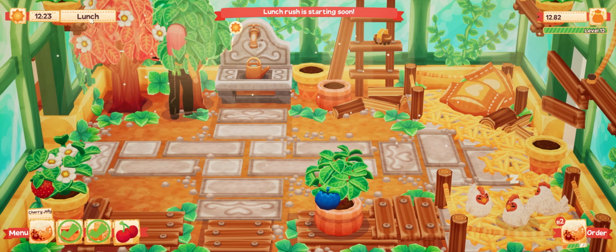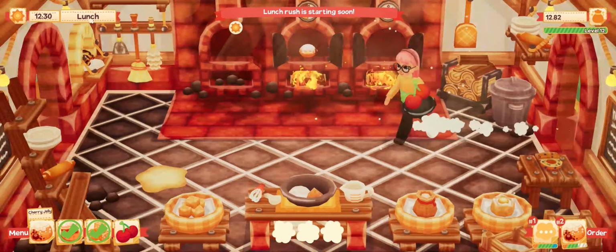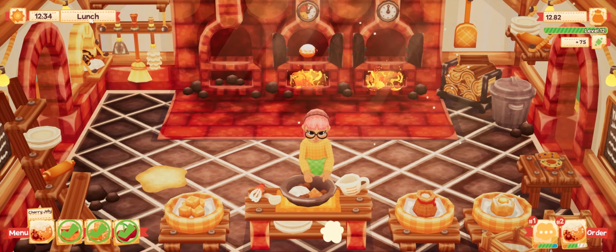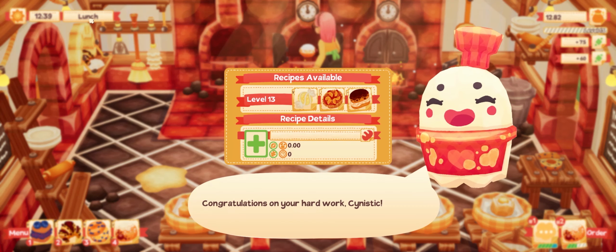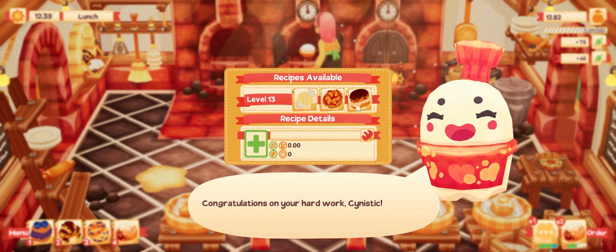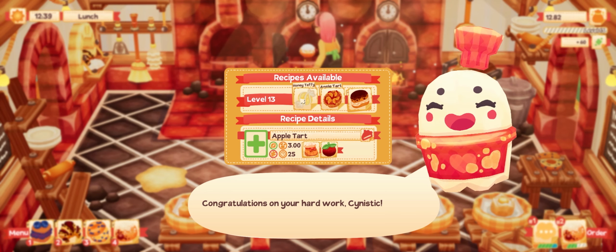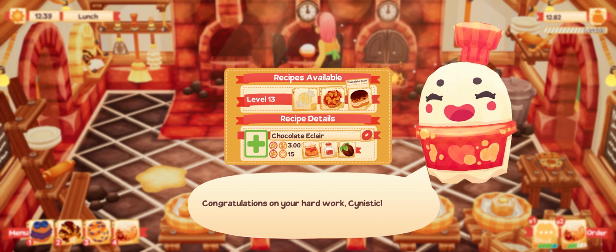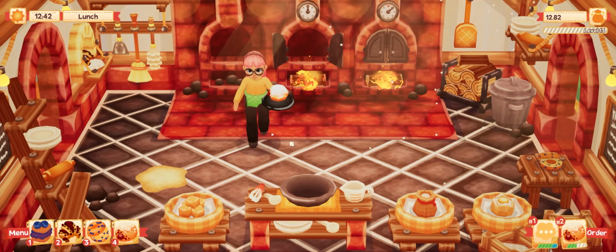Come on, don't, Cherry, what? Excuse me. Yeah, that's what I thought. I feel, yeah, oh, what the, Miss Bonbon, come on. Okay. Eclair, milk, we don't have milk though. Let's go with the apple tart because that's the closest one. Okay, there we go.